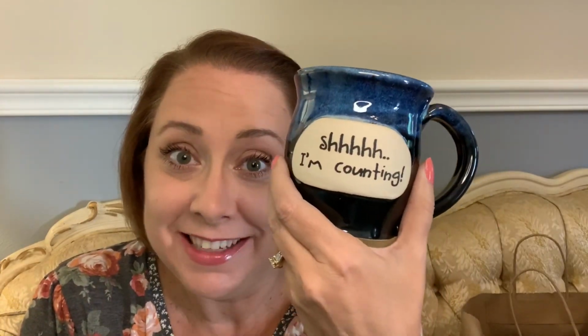I got a cute little mug from the store I went to, McNeedles. And on the other side it says, shh, I'm counting, right? And also, don't speak to me till I'm down to here.